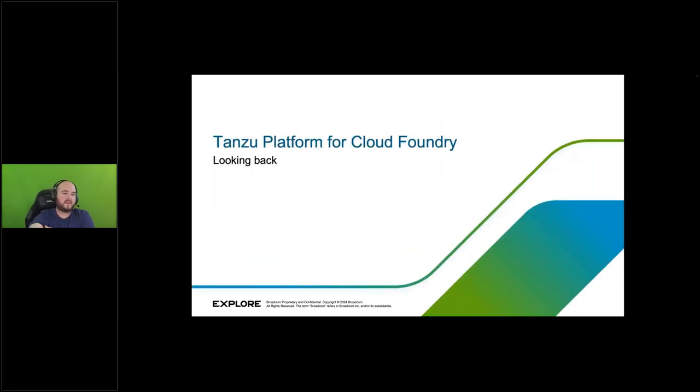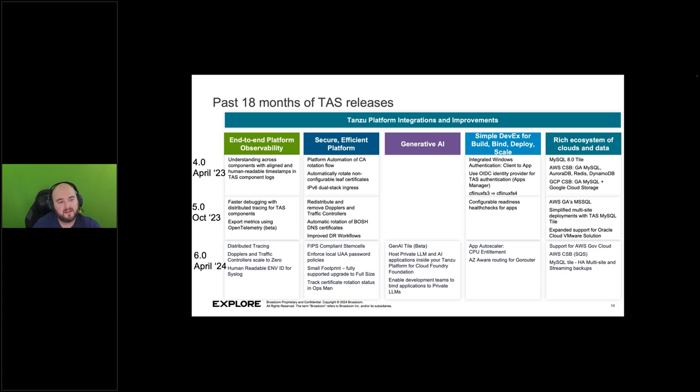Now, just a quick look back at the previous releases of what we call Tanzu Application Service. We've done a lot of different things in this ecosystem, but I won't read all of this because this is kind of like an eye chart. We've made a lot of updates about observability throughout, and this is really covering the 4.0, 5.0, and 6.0 releases as we roll into this new release coming out here soon. But we focus on end-to-end observability, which allows for a lot of additional improvements around whether that be the developer flow or the platform engineering flow.